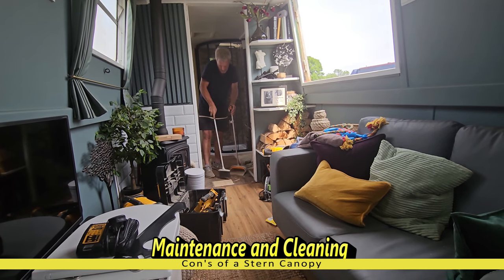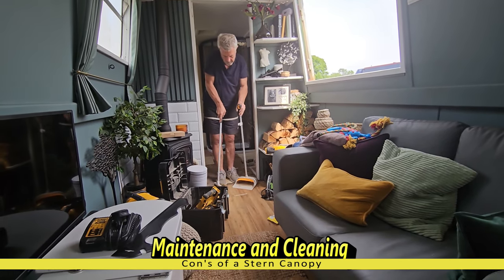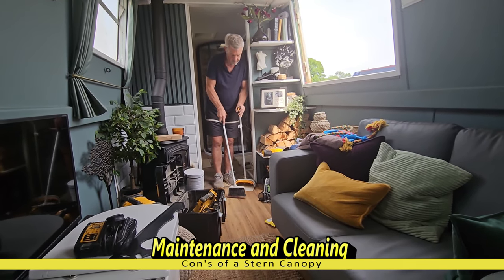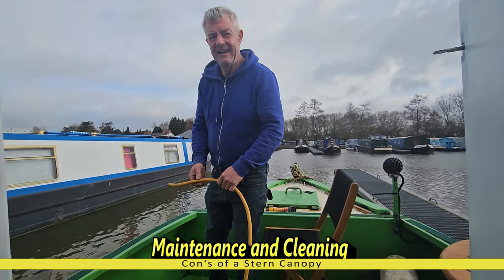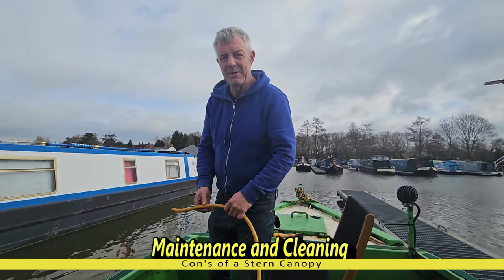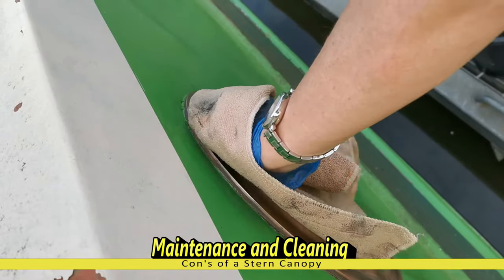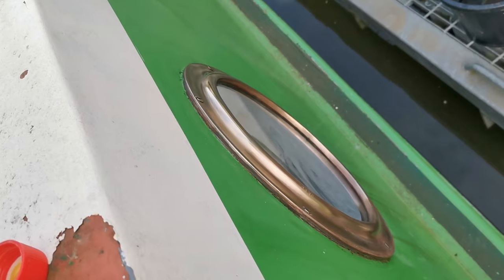Maintenance and cleaning. Well, we haven't experienced that yet, but I can imagine it can be a bit of a pain, to be quite honest with you. But I suppose every time you stop at a watering hole, filling up your tank, it's a good idea to give it a spray, apparently, so I've heard. Just use the correct cleaning products on it. Or just plain water.